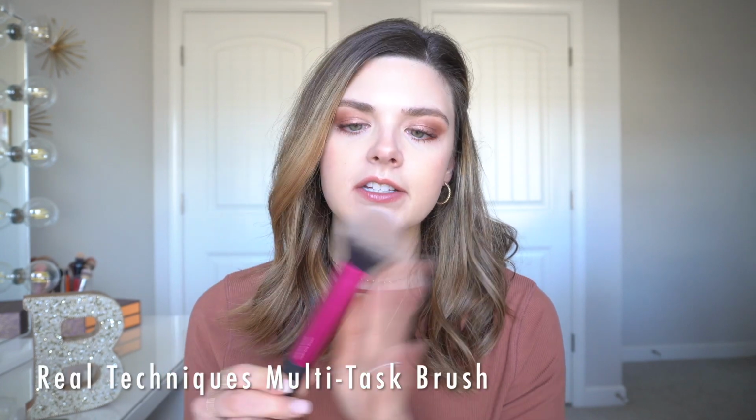For bronzer, I always use the Real Techniques multitasking brush. So I knew I had to bring this. I really never switch up my bronzer brush. So I'm bringing this one with me.